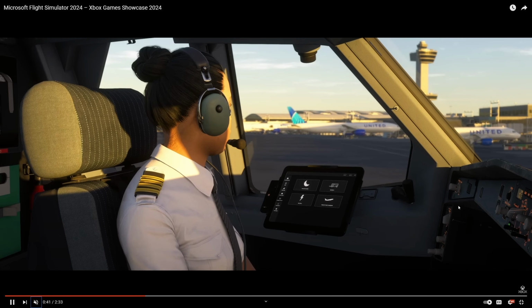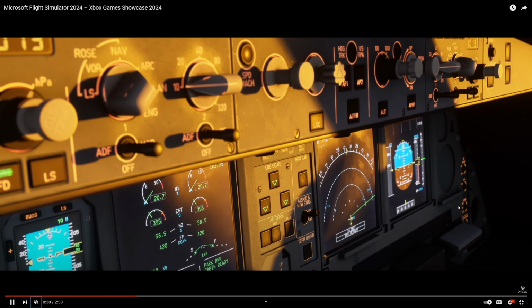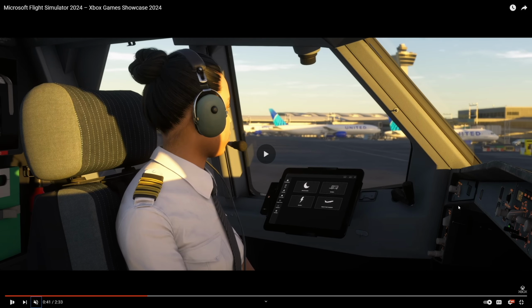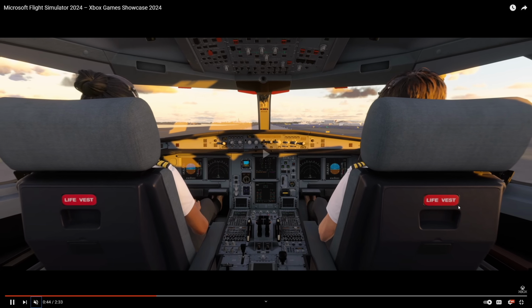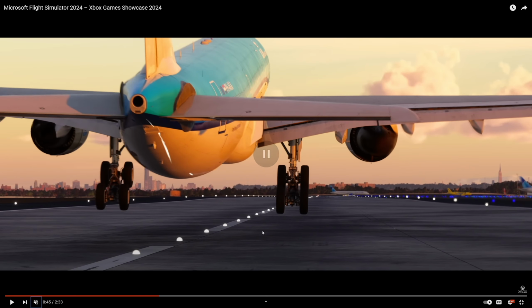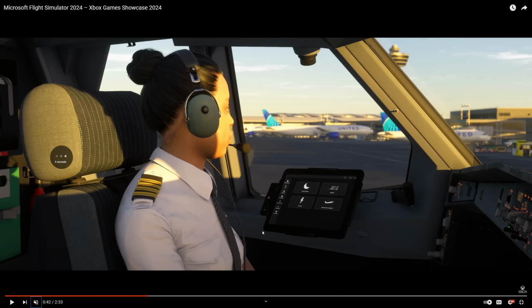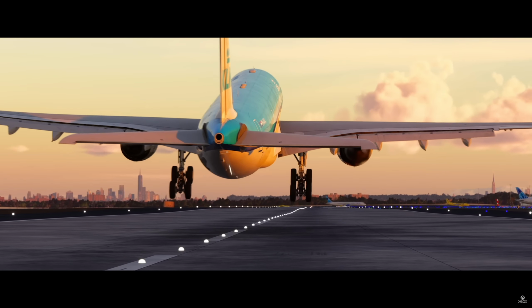Wait, let me see. Yeah, that's LAX. I'm going to take it off. There's a loss of detail there in the cockpit and the displays because of the sun. Rotate. Yeah, there's a lot of planes in the background, taxiing and doing stuff.